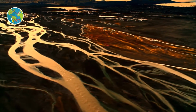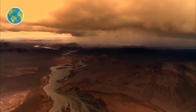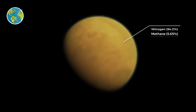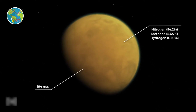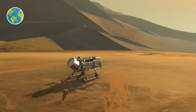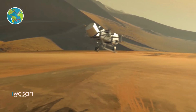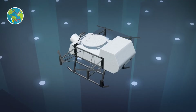Titan has one more feature that was a draw. Although its mainly nitrogen atmosphere is denser than Earth's, its gravity is far lower. That makes it a perfect place to take to the skies. The conditions on Titan make it easier to fly there than on Earth, says Peter Bedini, the Dragonfly project manager. A drone is actually a much better way to explore.